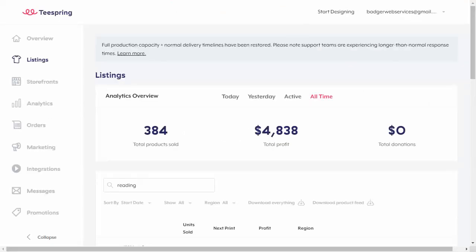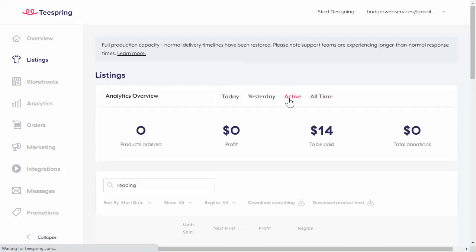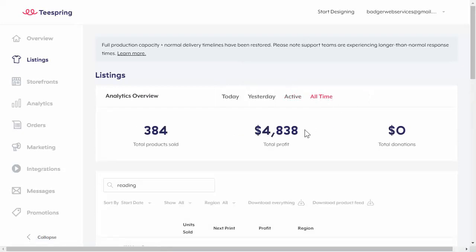And then I did sell some on Teespring. Teespring is where I started. I moved over to Teechip, and then I'm actually back on Teespring. So I sold over $4,800 on Teespring. And I'll refresh the page just so you guys know that this is actually legit. So I have $14 to be paid, and if I go to all time, $4,800. Most of this was in about a 2-month span.